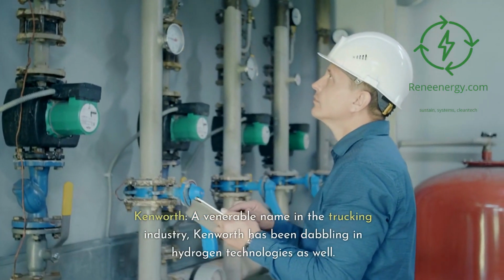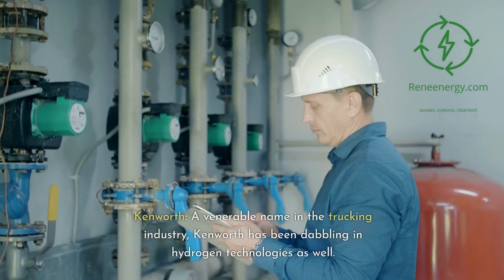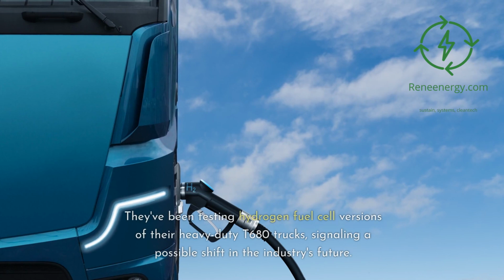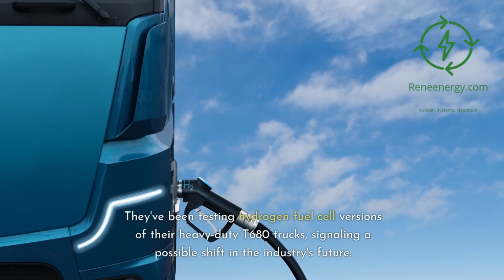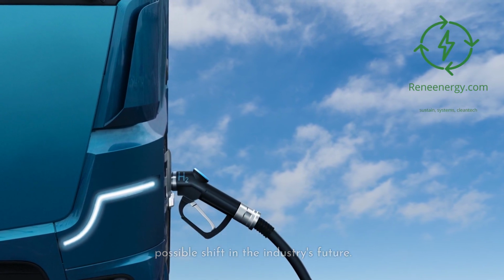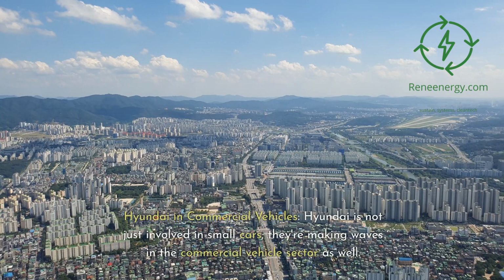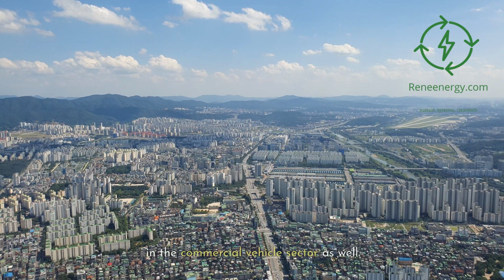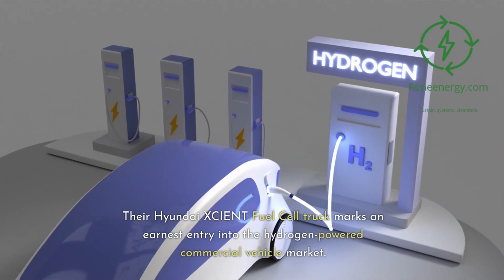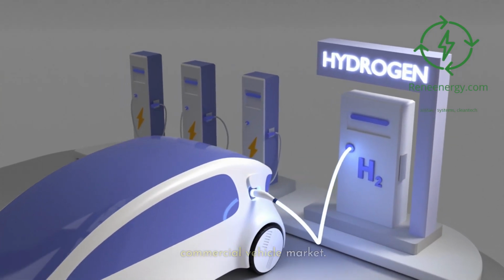Kenworth, a venerable name in the trucking industry, Kenworth has been dabbling in hydrogen technologies as well. They've been testing hydrogen fuel cell versions of their heavy-duty T680 trucks, signaling a possible shift in the industry's future. Hyundai in commercial vehicles. Hyundai is not just involved in small cars, they're making waves in the commercial vehicle sector as well. Their Hyundai Xcient fuel cell truck marks an earnest entry into the hydrogen-powered commercial vehicle market.